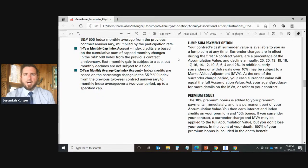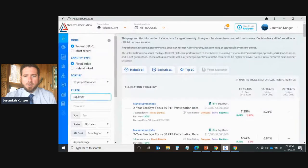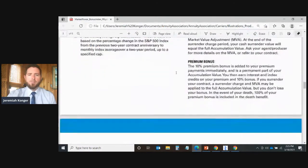Okay, lump sum payment options. Your contract's cash surrender value is available to you as a lump sum at any time. Surrender charges are in effect during the first 14 contract years and are a percentage of the accumulation value and decline annually. So there is a large surrender penalty for these. In this specific product, we'll be taking a look at that in detail just momentarily.